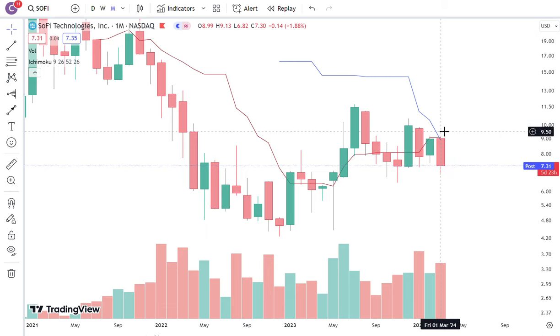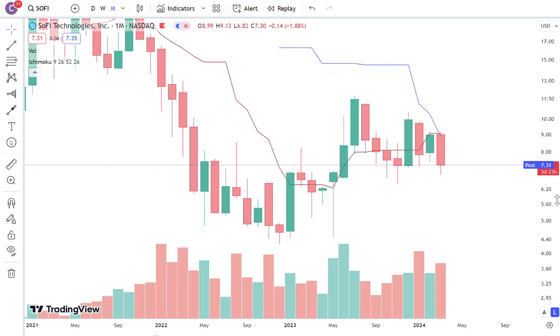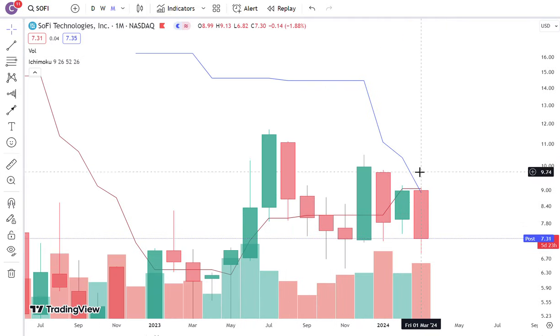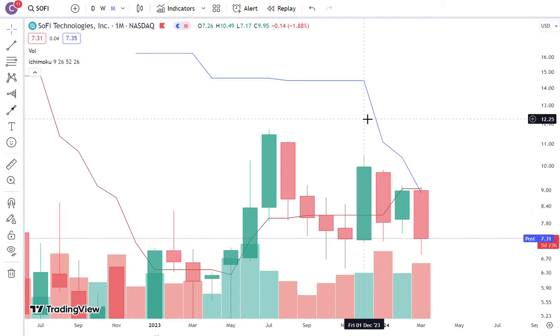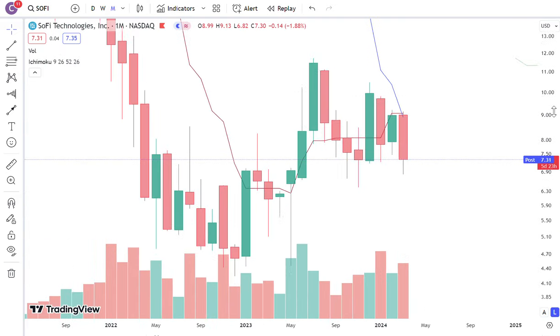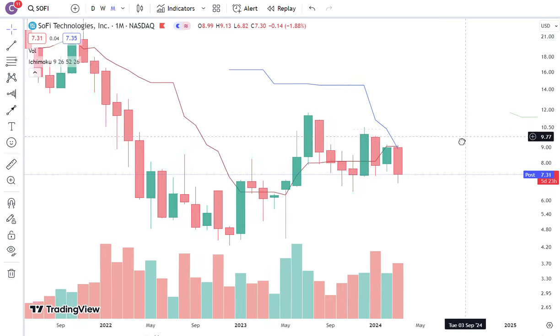So one thing is if you end up having Tenkan crossing back above the Kijun, the leading line crossing back above the lagging line, generally you have more than likely a bull trend. Now, you did have that happen over here this month. We actually have a bullish Tenkan Kijun cross right here, which technically does signify that there's a potential for it to be a longer term bull trend.